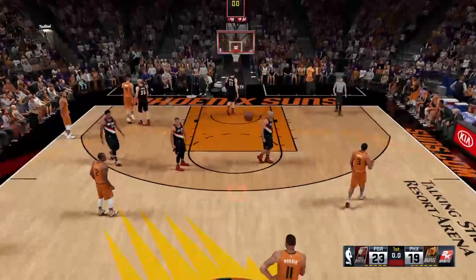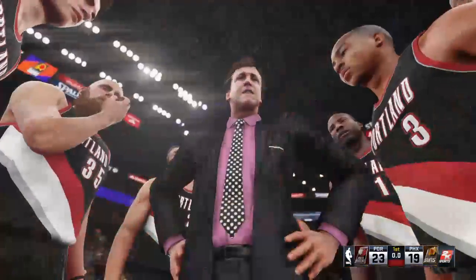Bledsoe. And that does it for the first quarter. It's the Trailblazers up by 4.